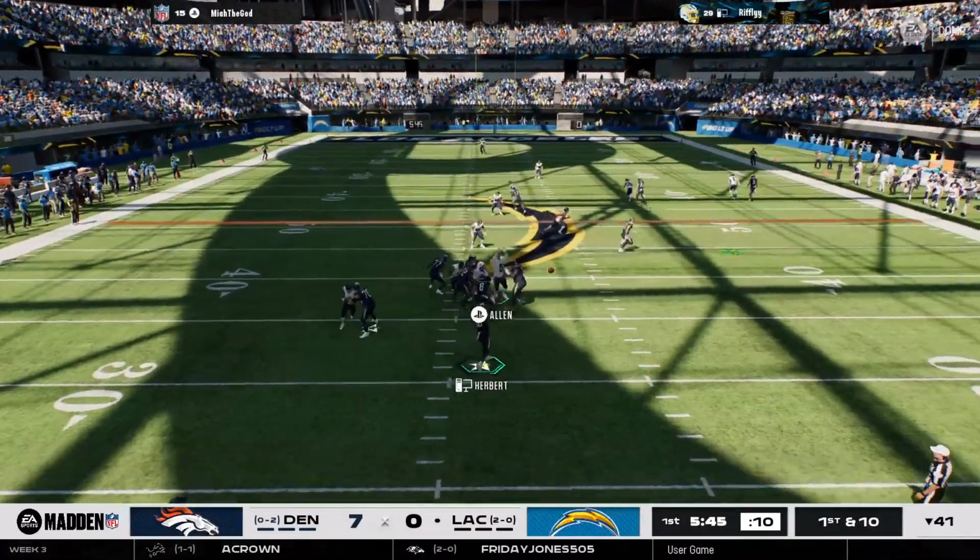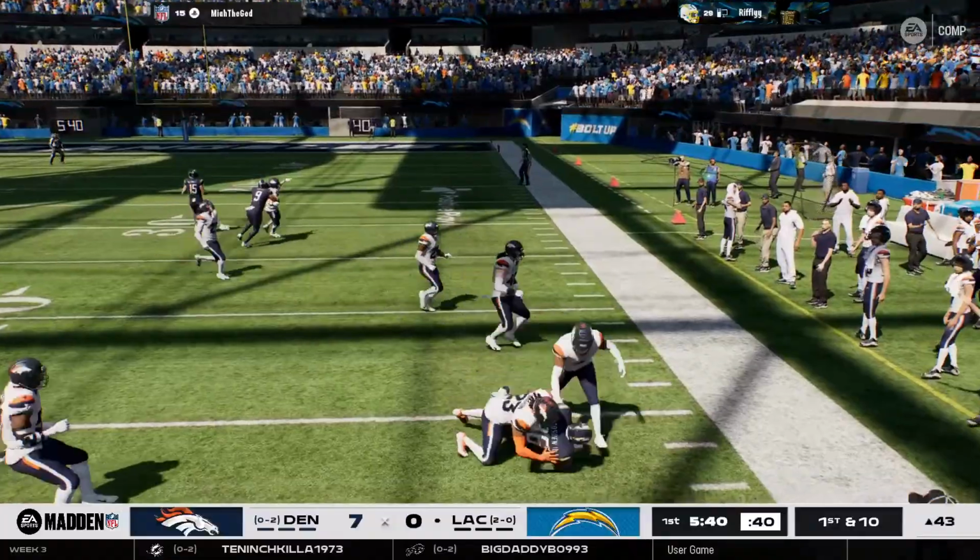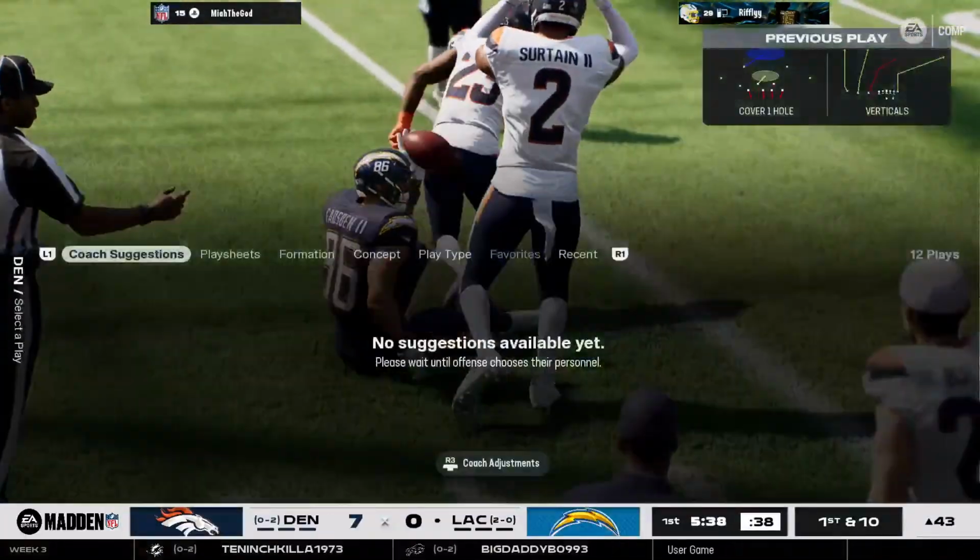Herbert now on first down. He's got his tight end, Orlando Gadsden, the second. And they're going to work this down inside.